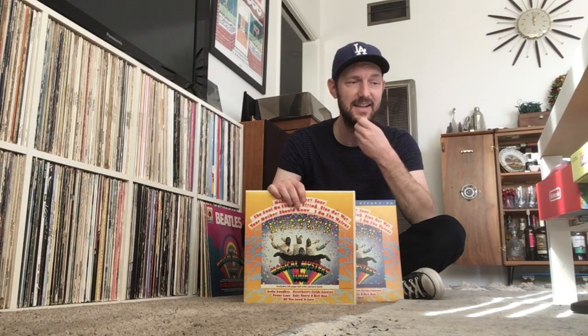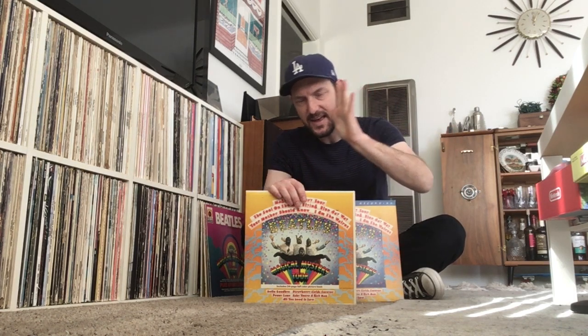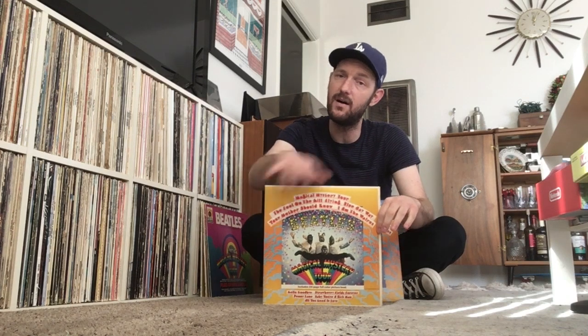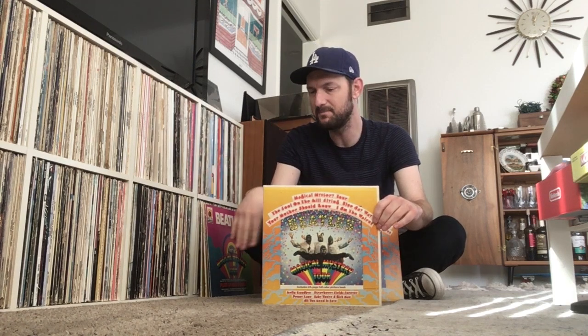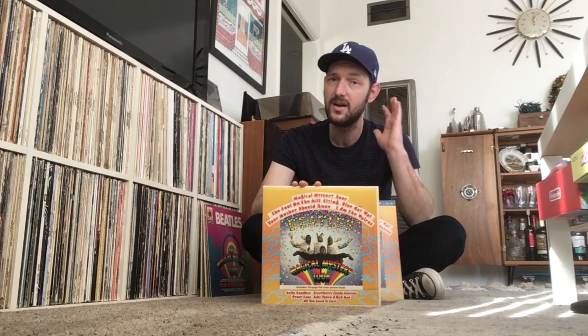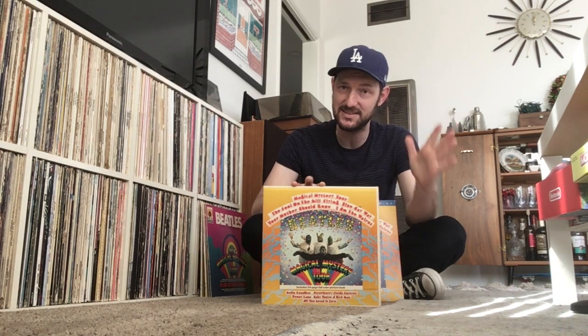Now there's a big problem when it comes to that, and the big problem is that the original US stereo version of Magical Mystery Tour has the songs on side 1 all in true stereo. The songs on side 2, there are 5 songs on side 2. The first 2 songs, Hello Goodbye and Strawberry Fields, are in true stereo as well. The big problem is that the last 3 songs, Penny Lane, Baby You're a Rich Man, and All You Need Is Love, were in fake stereo.